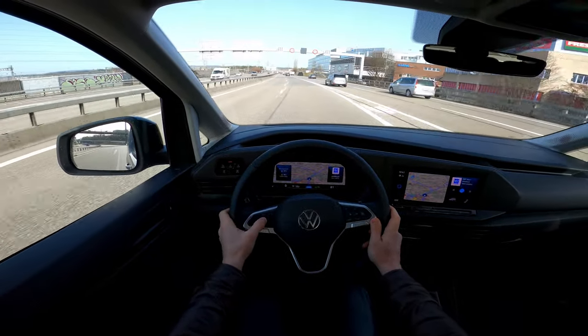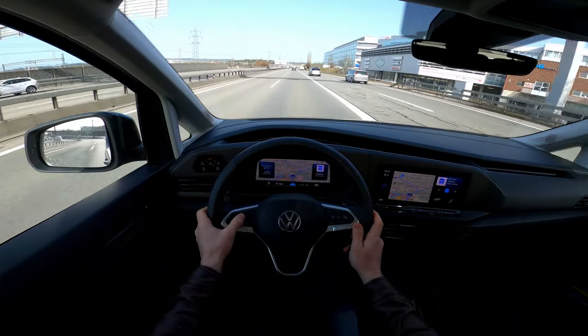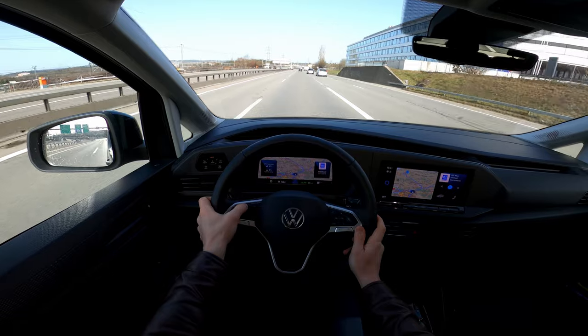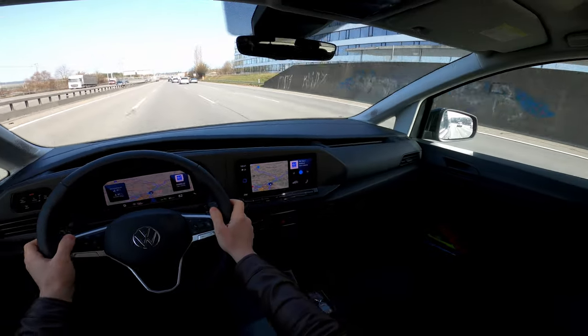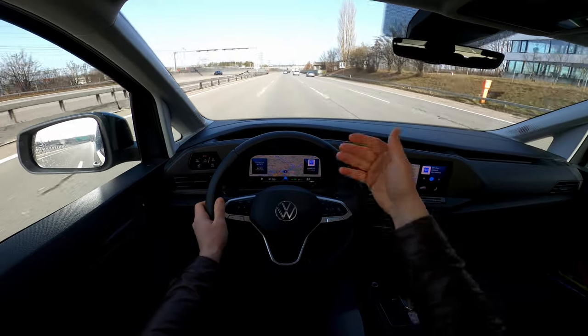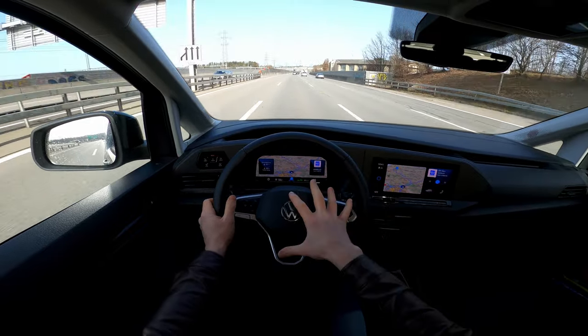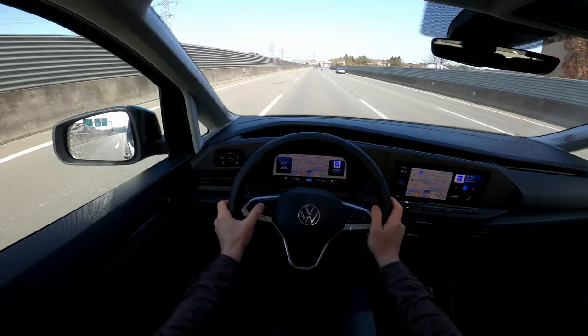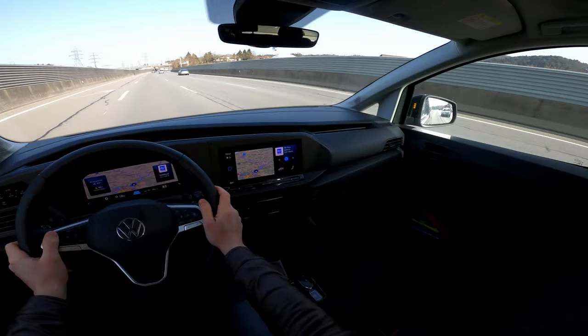Let's set the cruise control from here. You can set the cruise control pretty simply to 80 kilometers, 83, just like that. And then the car will keep the speed. You can set it up very simply. You can see it also there. You have this adaptive cruise control where you can change the distance between you and the car in front.